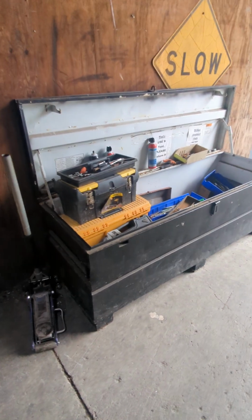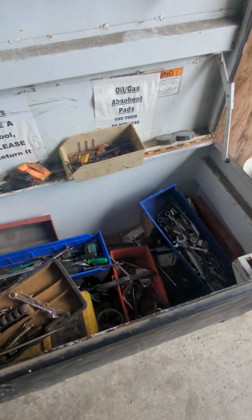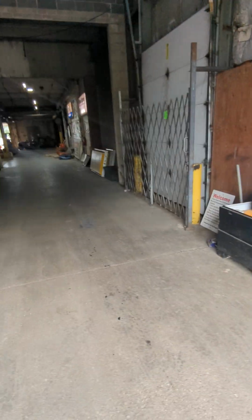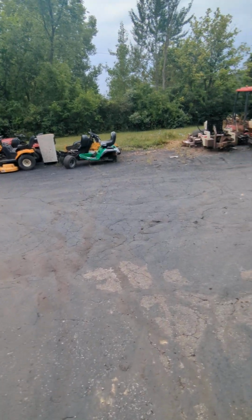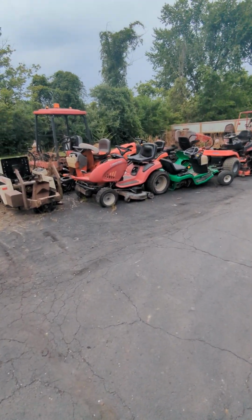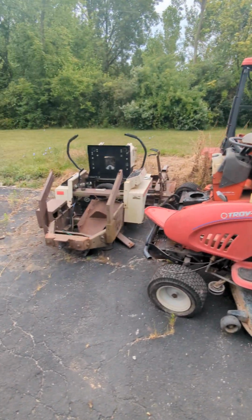Going to show the toolbox. I've been showing that in a few of the videos here. If you need a tool, we got a toolbox here next to the slow sign. So just going to walk through here quick, show what we got out here for parts.